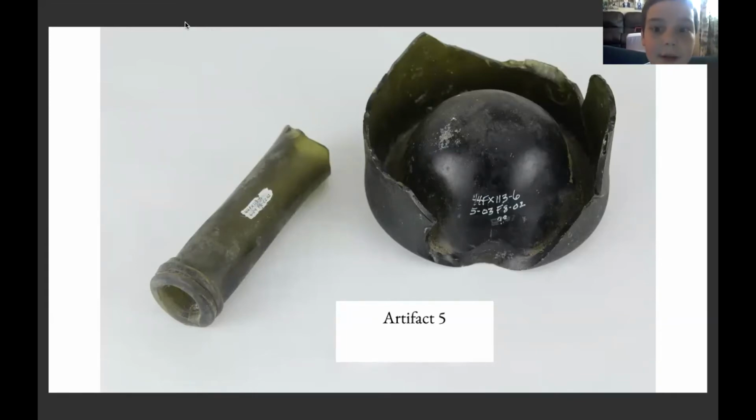Is the second one a piece of metal that a cannonball hit? Oh, that is a really good guess. I'm sure you're looking at the round shape here, and it kind of looks like the shape of a cannonball, doesn't it?